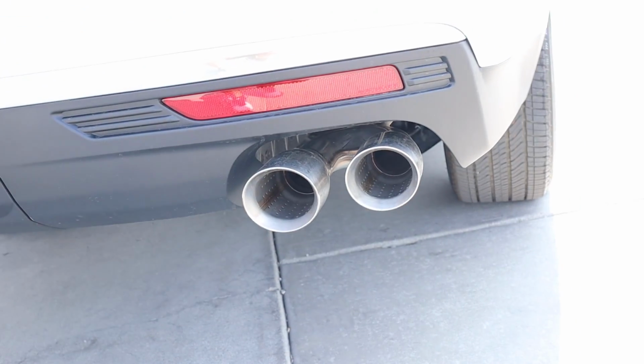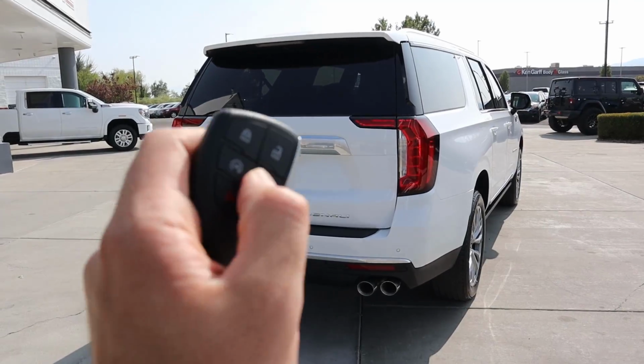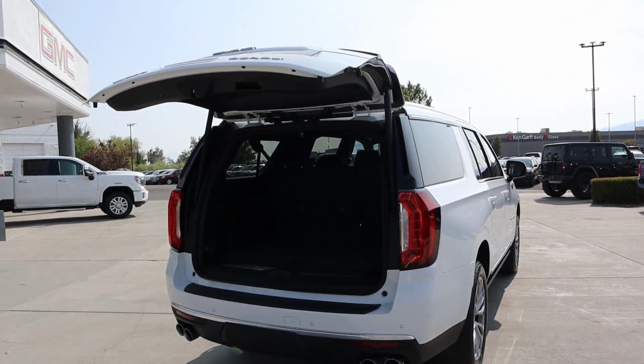And look at the exhaust tips. The exhaust tips now look so good, just like the new aesthetic. I absolutely love it. Now the next function was that release for the back. Just press that twice and then it'll pop that open. And if you press the other one twice, that'll just pop open the window.